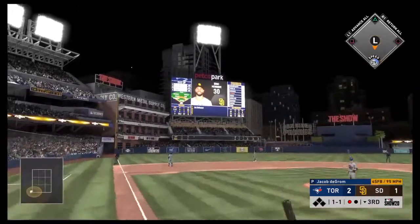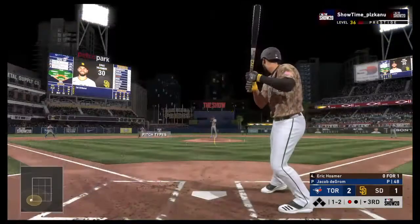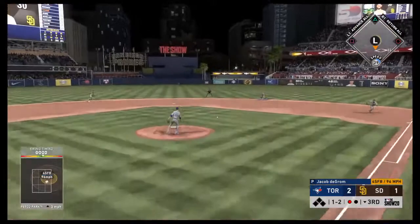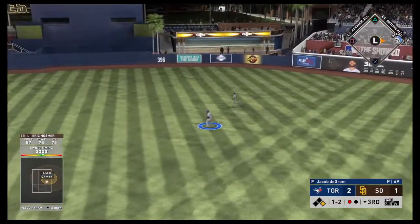Down the left field line and deep. And no one can get there. It's a foul ball. Not surprised he's laid on a heater right there. Just saw an off-speed pitch. Wanted to stay back a little bit too long. Hit hard on the ground to second. And that is through into center field for a 1-out single.